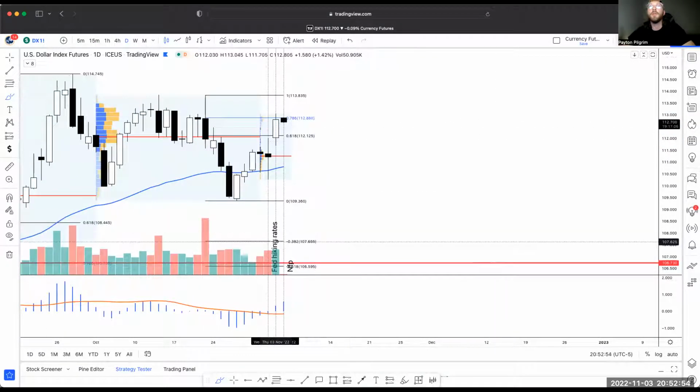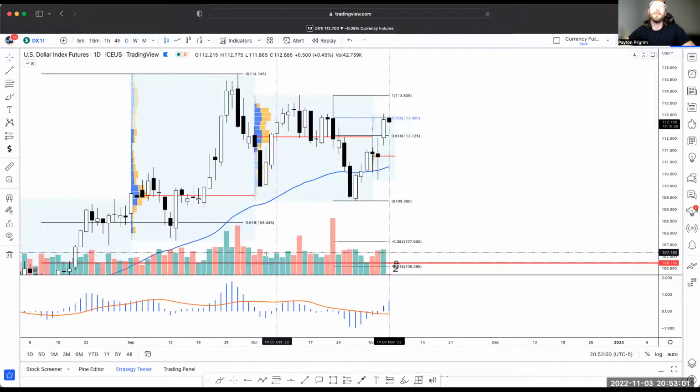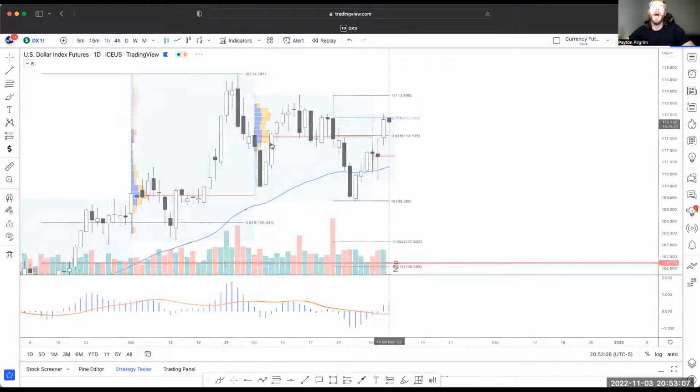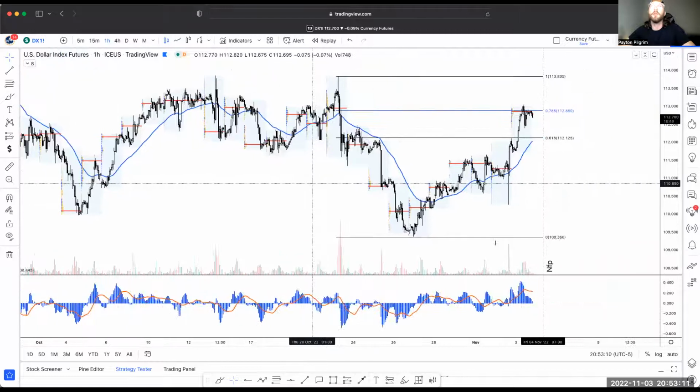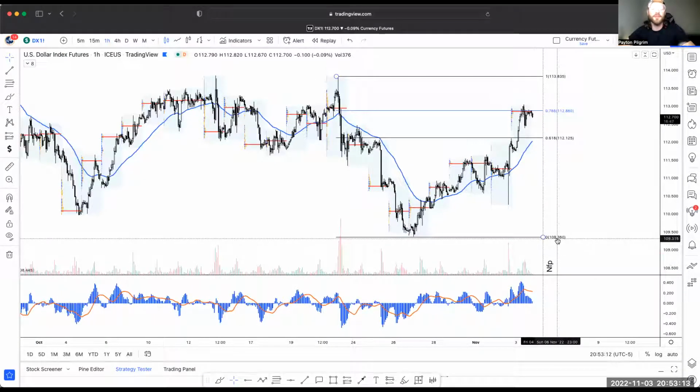The volume with this, and we can go ahead and delete this one now. The volume with this, it is kind of bullish. It's not the biggest volume ever, but it is still bigger than average. So this isn't screaming reversal just yet. What I'm going to do, because I do want to try to find a move on the dollar tomorrow. And ultimately with the Fed talking about nothing, basically just continuing to raise rates.